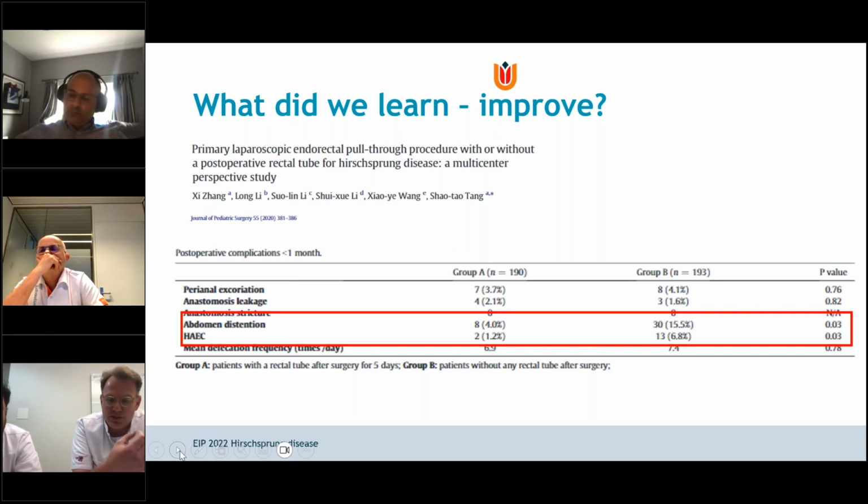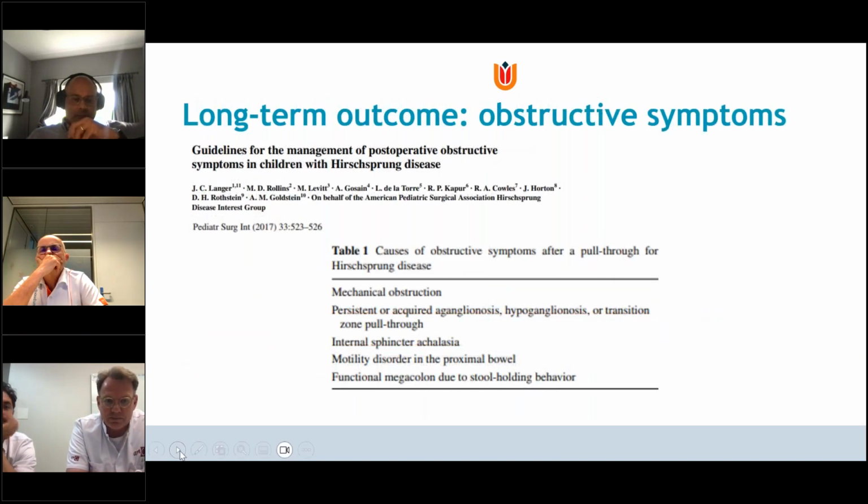With this drain, we are always comfortable because we only have to rinse the drain a little bit to keep it open, but the kids can pass their stool and air immediately after surgery. We are not in trouble anymore that we have to do the irrigations. And if you remove the drain, the anastomosis is healed quite well. We don't have any complications with regard to the anastomosis, and the kids can go home with a safer feeling in our hospital now. So next slide, please.